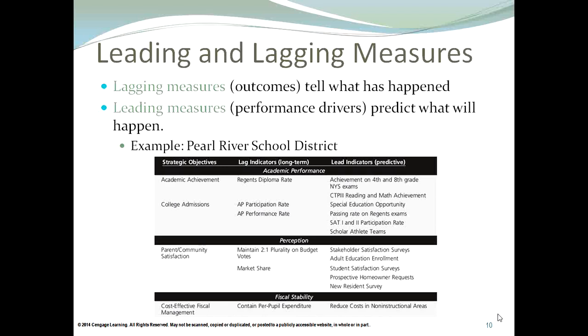Similarly, an example is the Pearl River School District, which uses a modified balanced scorecard. If you see this, it is given in your textbook also, I think on page number 600, which will show you the complete description of what is leading and lagging as far as the scorecard is concerned, the leading indicators, and how those indicators work on different levels of academic performance.